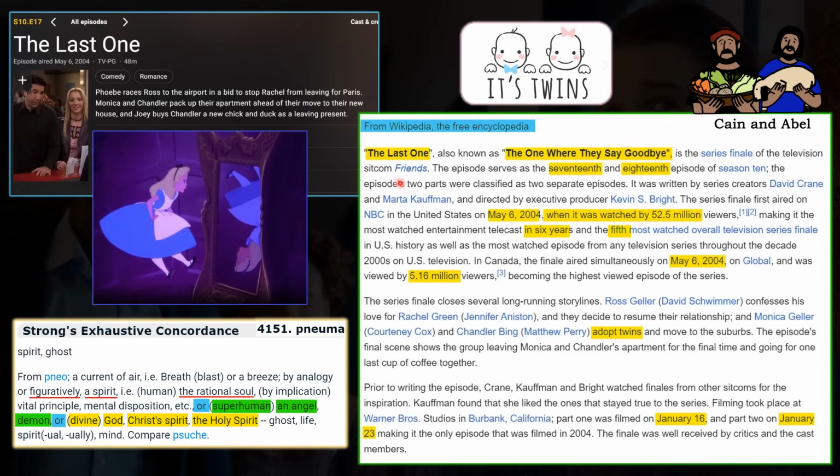So this is from Wikipedia. The Last One, which was also known as The One Where They Say Goodbye. So there's 2 different titles, but they chose this one. The Last One is the series finale of the television sitcom Friends. The episode served as the 17th and the 18th episode of the season. It was released on May the 6th when it was watched by 52.5 million viewers. It was the most watched entertainment telecast in 6 years and the 5th most watched overall television.